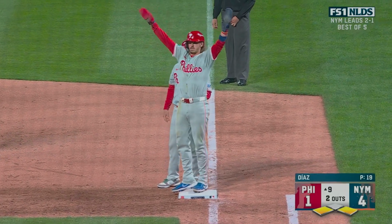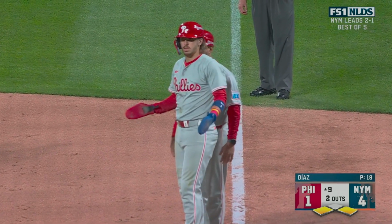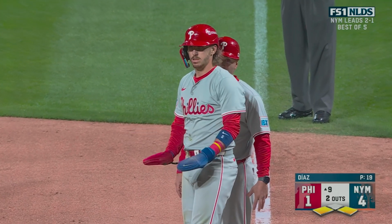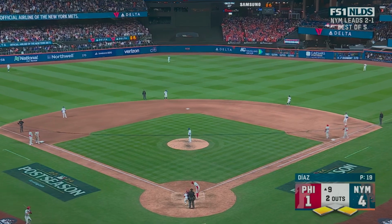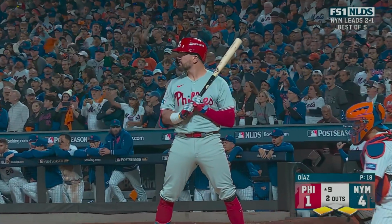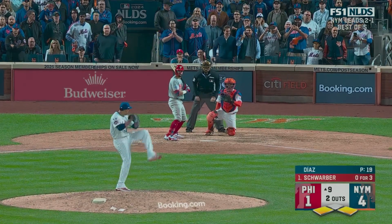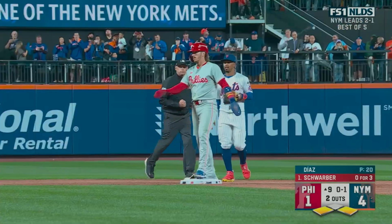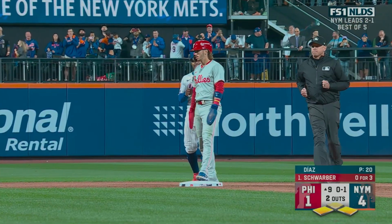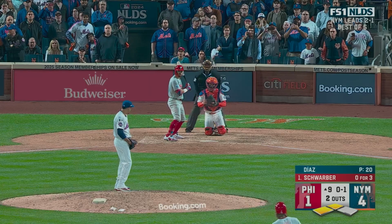So now the season is on the line. Stott at first, Realmuto at third, and Kyle Schwarber, one of the most prolific playoff home run hitters in the history of this sport, who has never had a hit against Edwin Diaz, 0-9 with 7 strikeouts, will climb in as the tying run. Runner takes off from first, defensive indifference. Stott is at second, strike one to Schwarber. Well, he's going to make Diaz come in the zone unless he gets big and tries to hit a homer here.